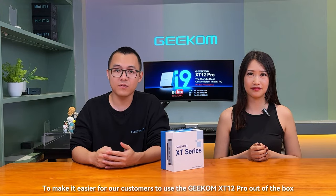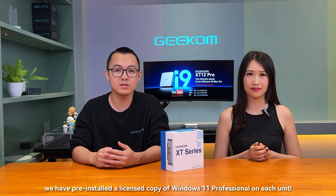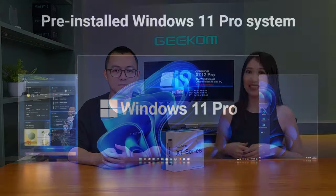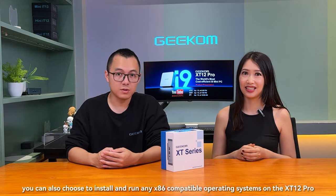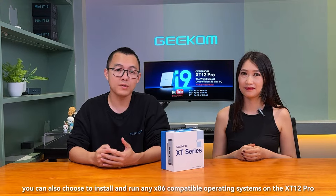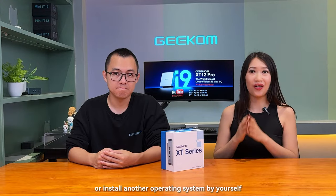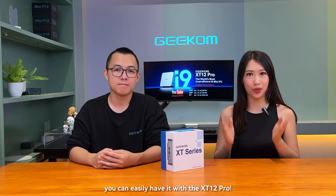To make it easier for our customers to use the GEEKOM XT12 Pro, out of the box, we have pre-installed a licensed copy of Windows 11 Professional on each unit. That is really cool. But what if I want to use other operating systems? Besides Windows, you can also choose to install and run any x86 compatible operating systems on the XT12 Pro, including Manjaro, Ubuntu, and Android x86. So whether you want to use Windows right out of the box or install another operating system by yourself, you can easily have that with our XT12 Pro.